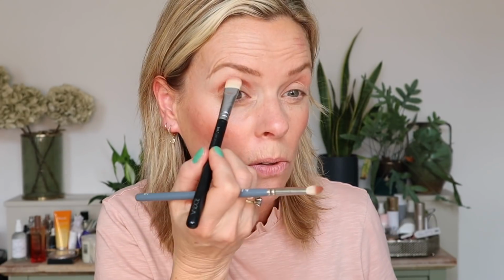And then you can go back. You need to look straight in the mirror and make sure the colour blends up and over, so that when you're looking directly at someone you see that wash of colour there, and that will make your eye look bigger and knock back that lighter colour under your brow. So again, it's really simple makeup, just arching.